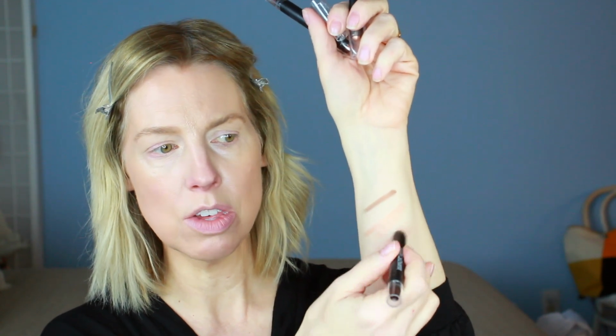Okay, so I got this set off of Amazon and it was really affordable. I have to list which shade group I got. They're kind of like bronze. I don't know if they were the rose gold ones or the bronze ones, but they're double-ended. They have a brush on one end, and they twist up. They're eyeshadow crayons. And I thought, I love the Kiko Milanos so much, I love the high-end ones, but let's try these. Look how pretty that is, and they last really nicely.